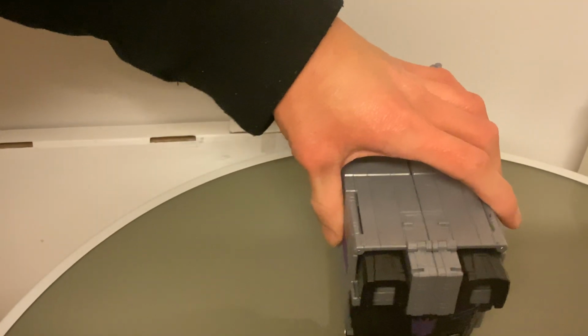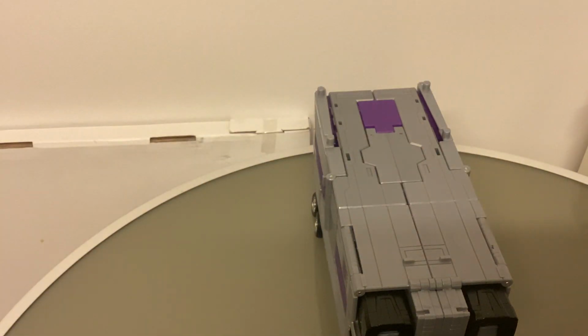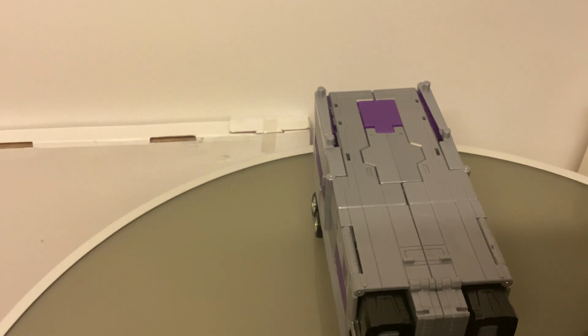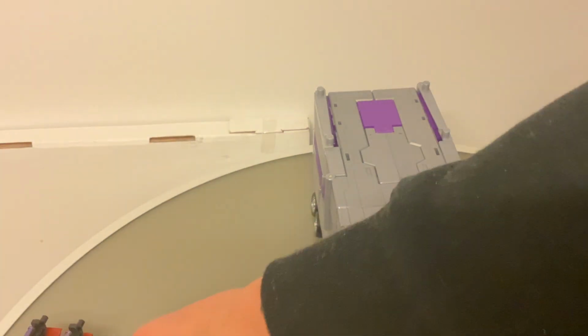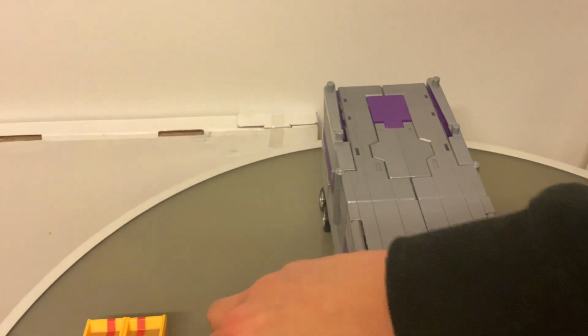I would like to do a video where we see all 5 Stunticons together. For this one, I can just show them all in vehicle mode because that's the mode I have them in right now. And plus, I did forget to mention in the breakdown review that the weapon can store all the way at the bottom there, so that's pretty cool. That's weapon storage. I want to do it in order of the release, so Drag Strip first, then Wild Rider, then Dead End, then Breakdown. So here's all 5 Stunticons together.